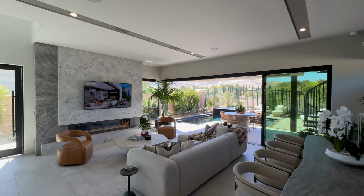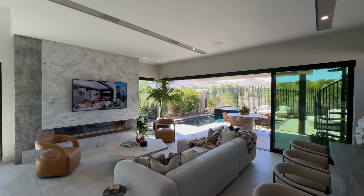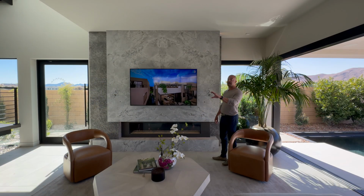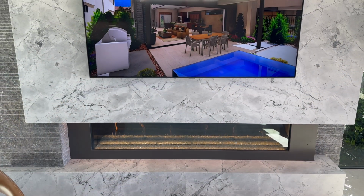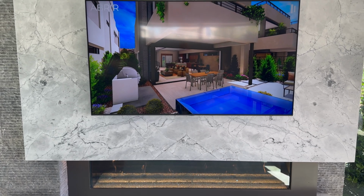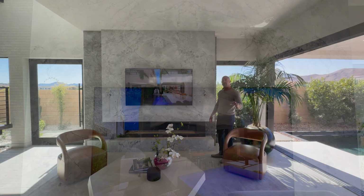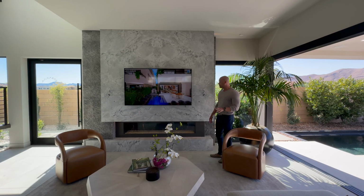Now, let's talk about this media wall. Really neat. So we have the exact same quartzite that composes this media wall that we had on the counter surface and backsplash in the kitchen. And if you come over to this side, there's even an embedded LED light strip. So at night, I've been here for an event. It really, really looks cool.